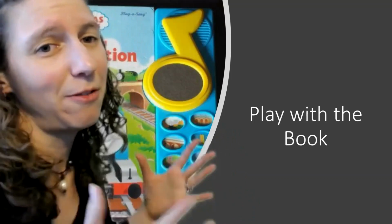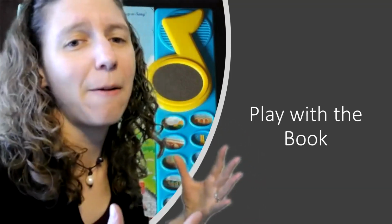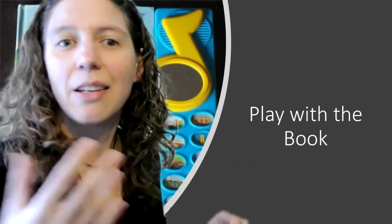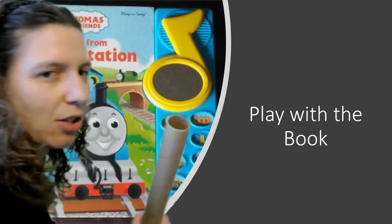But you're not using the book for what it's designed for. You're using it for something that could be fun because you're playing with it. You could be touching the textures, but not actually reading the pages. And then when you see the opportunity, maybe open the book, turn the page, maybe point to a picture in it and then go back to playing with it.